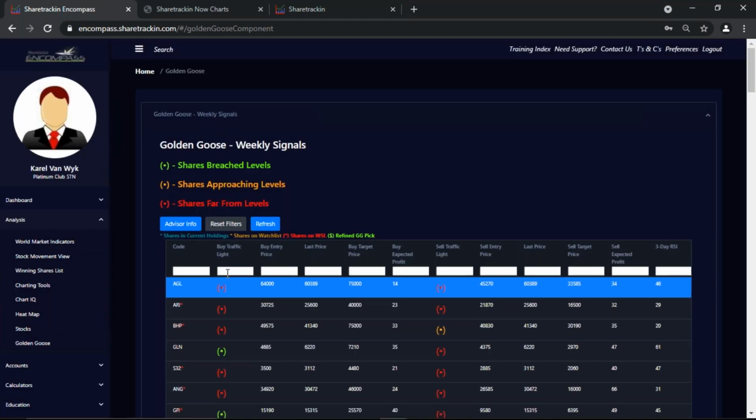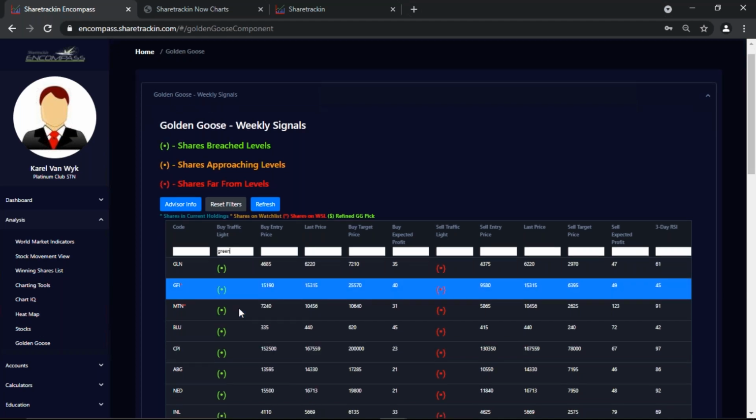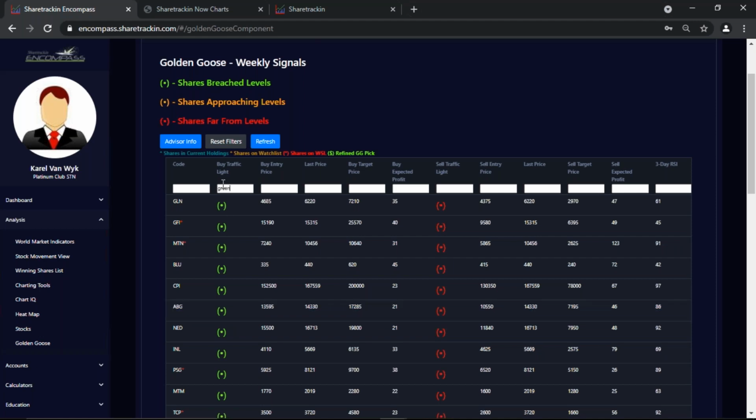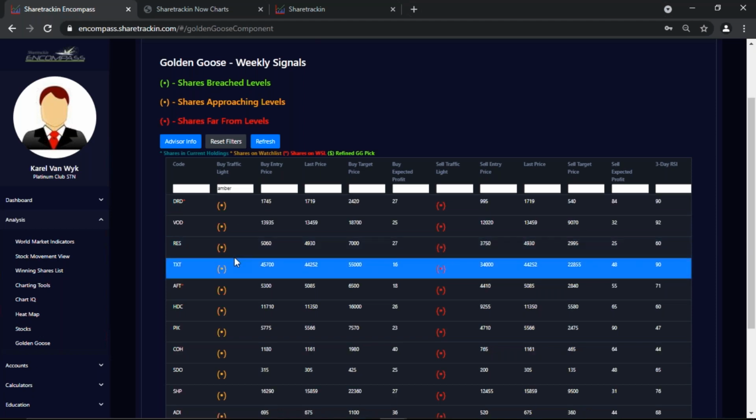So I can also filter the traffic light to a specific color. In other words, if I want to see green shares, I can type in green and it will throw out all the green shares for me. If I want to select orange shares, I wouldn't type in orange. The color is called amber. So now I must reset filters and wait for the green to disappear, and now I go amber. And there's all my orange shares.